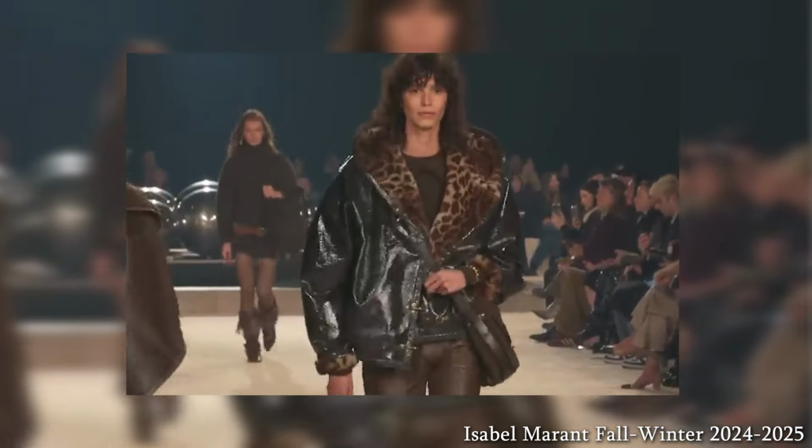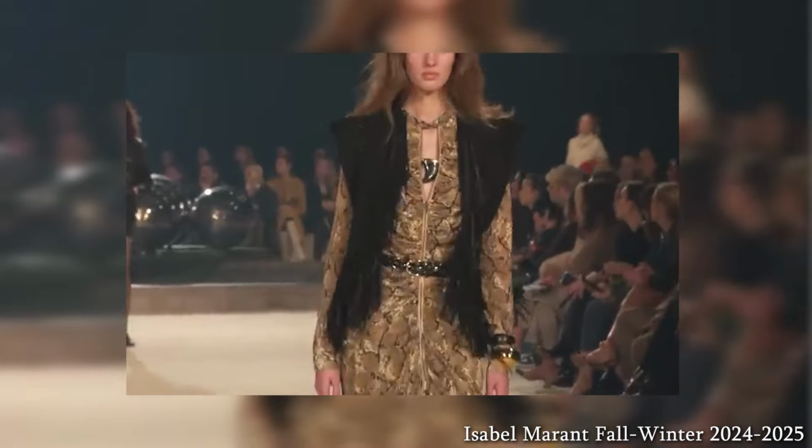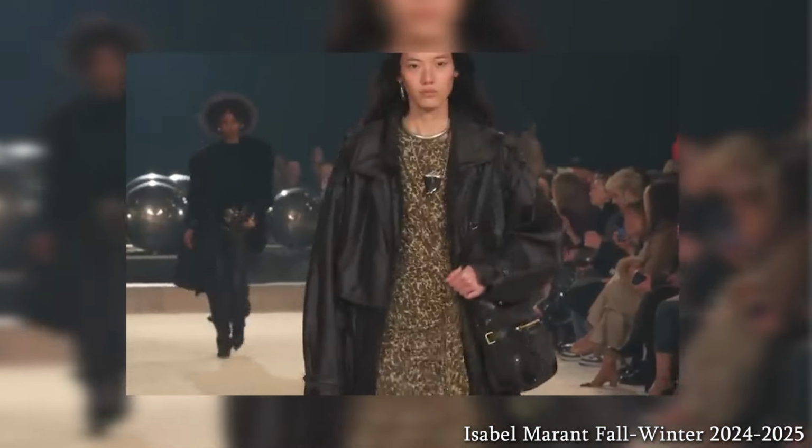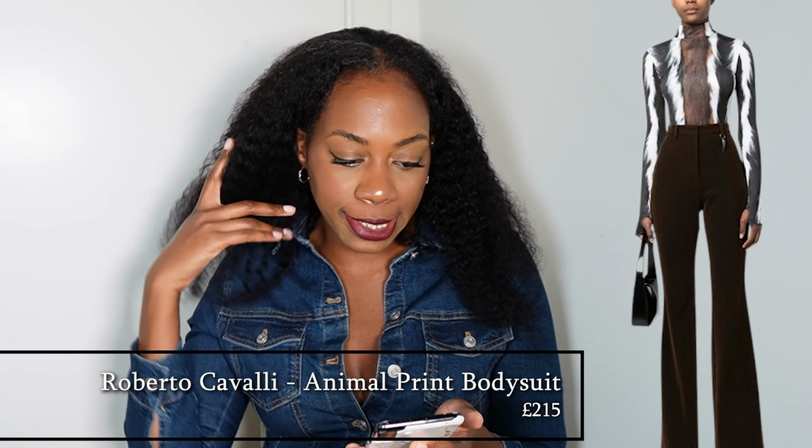So you guys will know that animal print is very, very much in, right? And so I've been looking at a few pieces I can pick up, and I definitely don't mind leopard print, but I'm definitely more of a zebra, snake, croc print kind of girl. Right, that's my vibe. And as I was looking around, I saw this Roberto Cavalli body in what looks like a zebra print. They've described it as animal print, and it's just so cute.